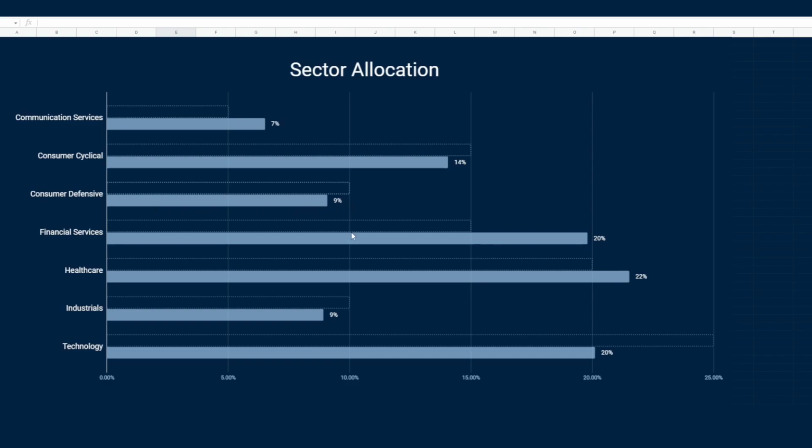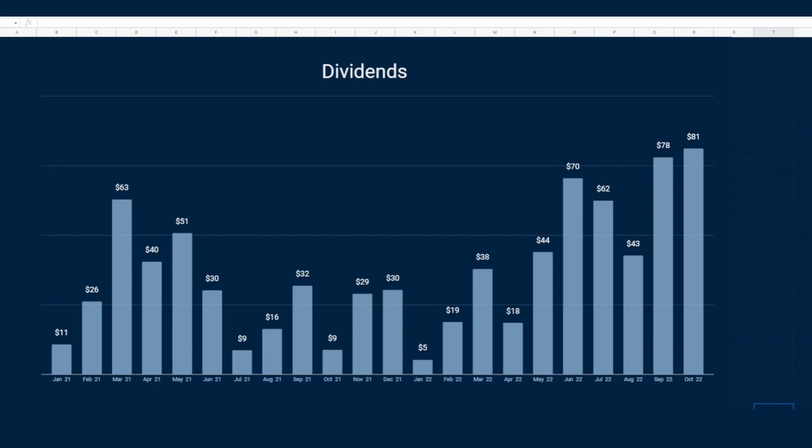And recently I bought some more MO, Altria Group, which is consumer defensive, so I bumped that up a bit last month also. These are my received dividends since January 2021. And yeah, it goes up and down a bit, but I think the overall trend looks great. Last month, October 2022, was actually an all-time high at $81. And at the end of the video, we will see the dividends received for November.